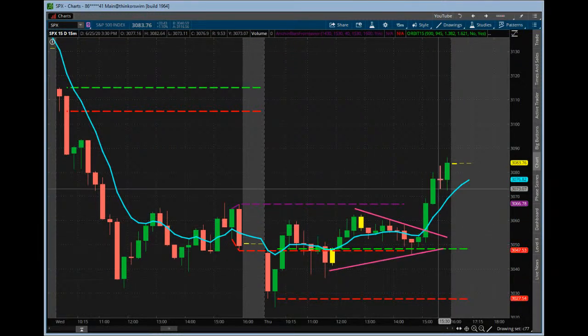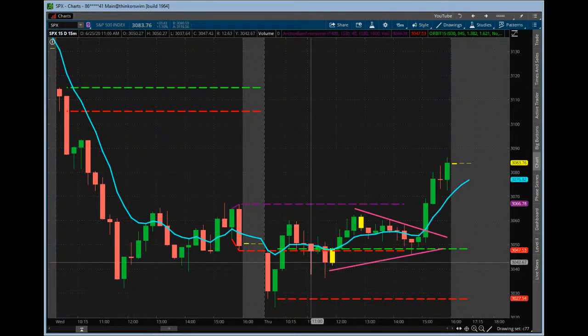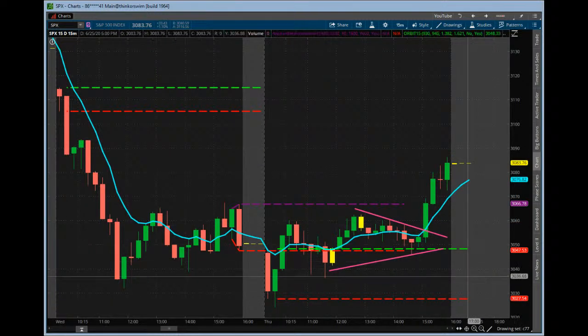So we had a nice triangle here and then a good breakout here at the end of the day. So it made it pretty sensible, right? We had a nice short at the open and a nice long at the close, and some fun chop in between, right? So it was pretty interesting day there with the SPX.